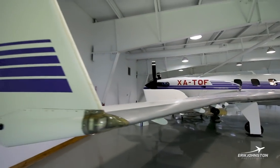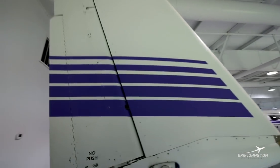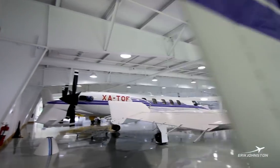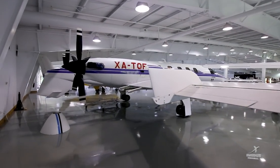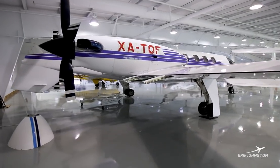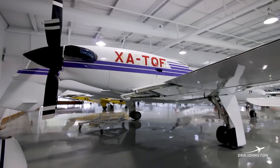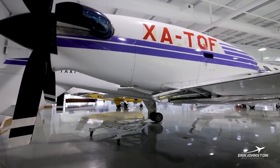Beech built three airworthy full-scale prototypes. NC-1 was used for aerodynamic testing and had an ejection seat and was the only Starship equipped with conventional electromechanical avionics. NC-2 was used for avionics and system testing, and NC-3 was used for flight management system and power plant testing. NC-1 first flew on February 15th of 1986.